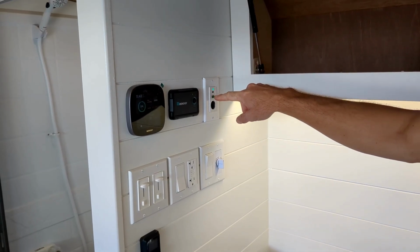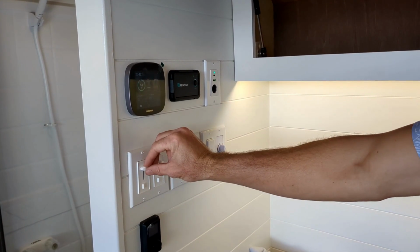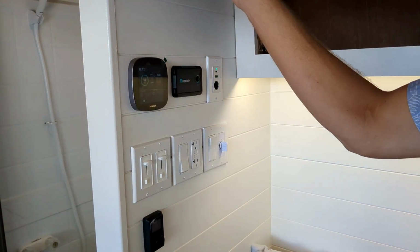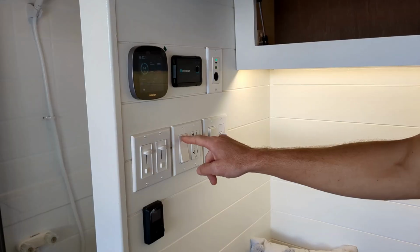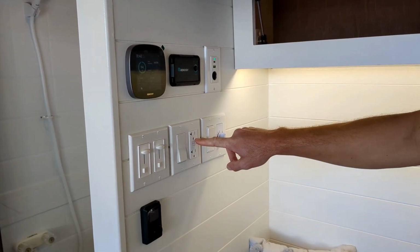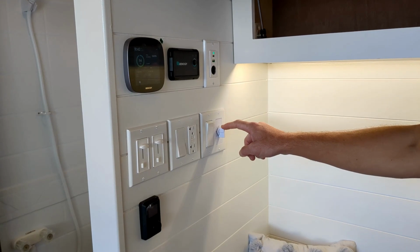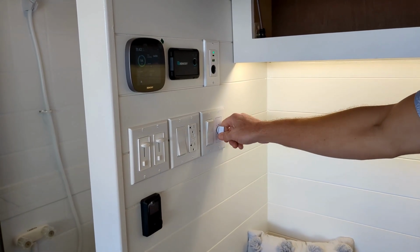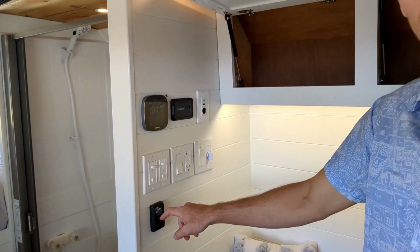Next to that, we have USB charging and 12-volt charging as well. Adjustable LED ceiling recess lights, as well as accent LED lights under the cabinets and footboard. A shower light, AC outlet, a water pump switch, and a water heater controller. And then down below that, we have the Velvet Bluetooth controller.